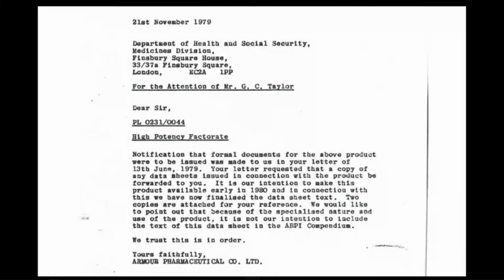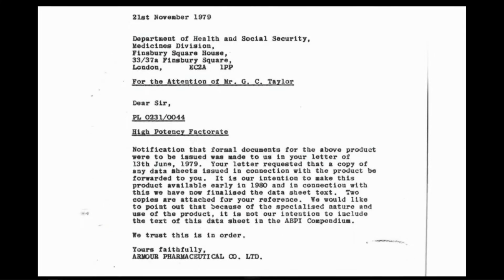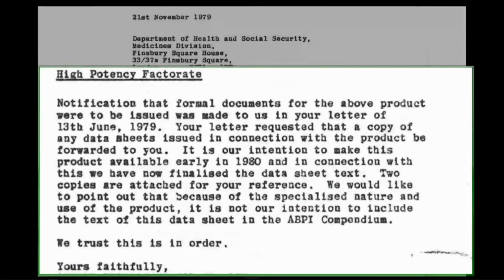If we turn to ARMO 5046, we can see a follow-up letter from Armour to the Department of Health, 21st of November 1979. The text of the letter refers to a request that a copy of any data sheets be forwarded to the department. It is our intention to make this product available early in 1980, and in connection with this, we've now finalised the data sheet text.